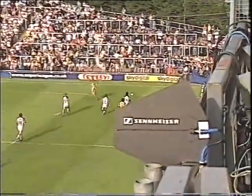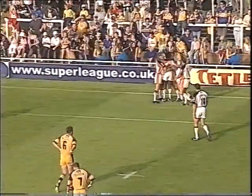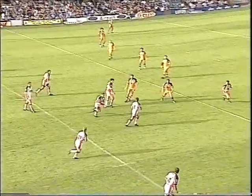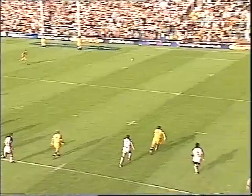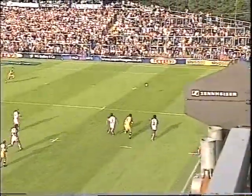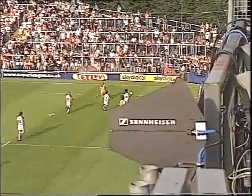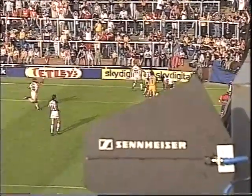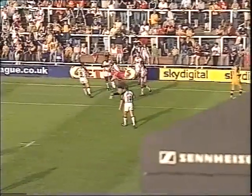Chase is on it. Gibson, Connolly's there as well. Price has missed it, and Price has scored. And just what the Rhinos didn't want. Within a minute, they've conceded. Gary Connolly kicked fresh air, and Wayne Price was first to latch onto it. Well, there'll be no one more disappointed with that than Gary Connolly himself.